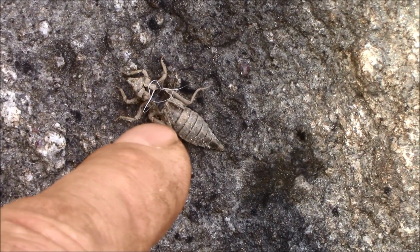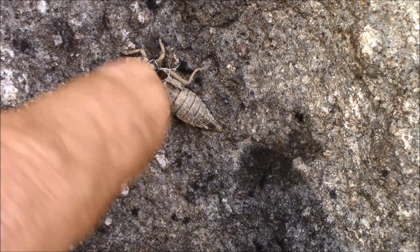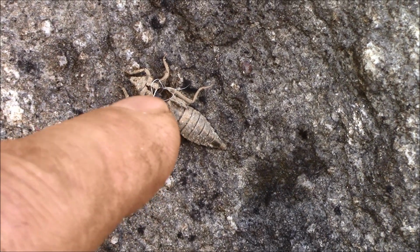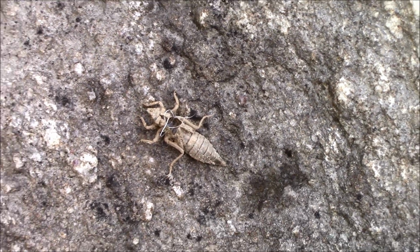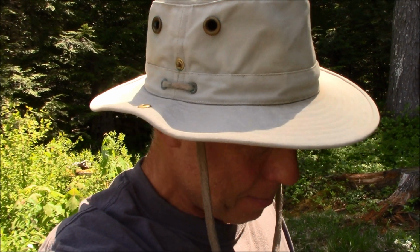He crawled out of the water like that. Then he started hatching out of this nymph shell thingy and slowly turned into a dragonfly. And then he flew off. Just amazing. Little moments in nature that people never see. At the right place at the right time today. It's amazing.